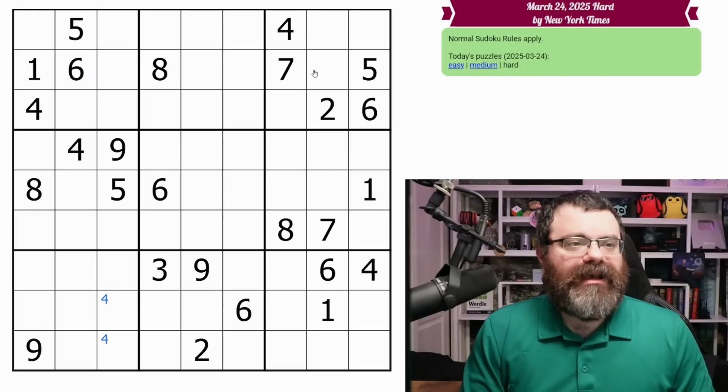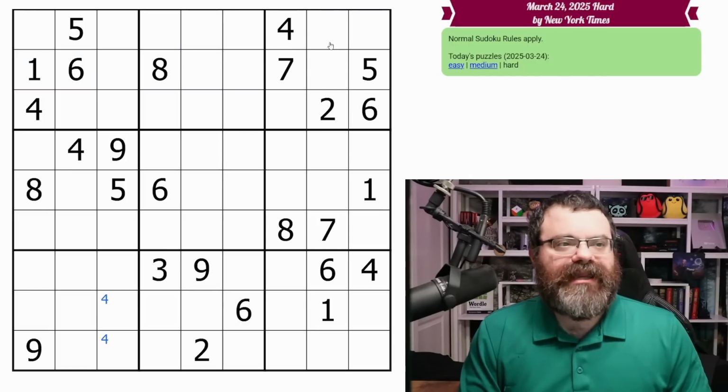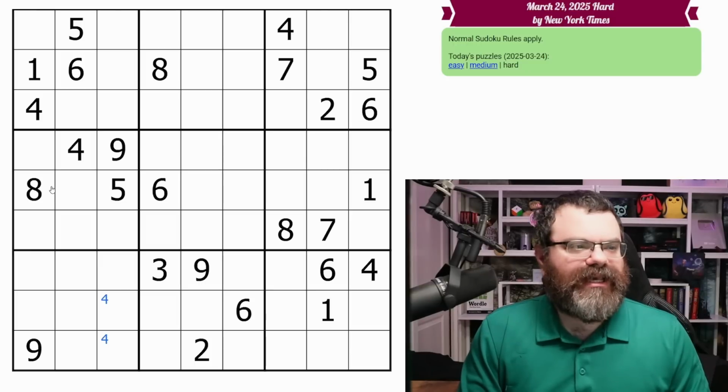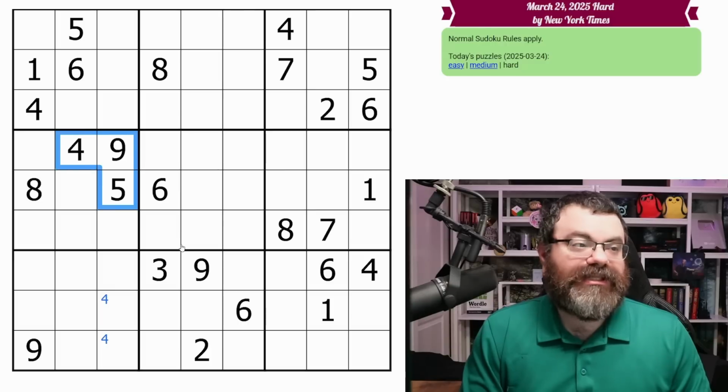I'm not going to do too much normal scanning. I'm just going to look for any obvious New York Times tricks, and then we'll go back to our standard band by band scan. So I'm just going through each box and looking to see if I see something, and there's a chance I'll miss it, but if I don't, then it's great.